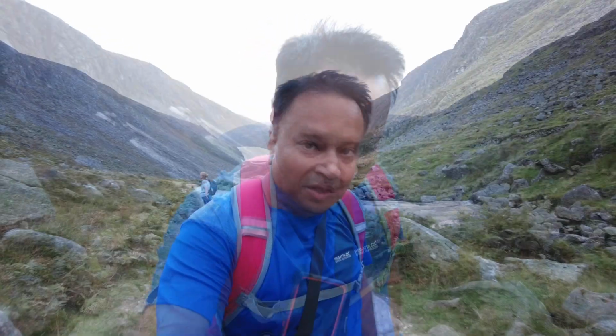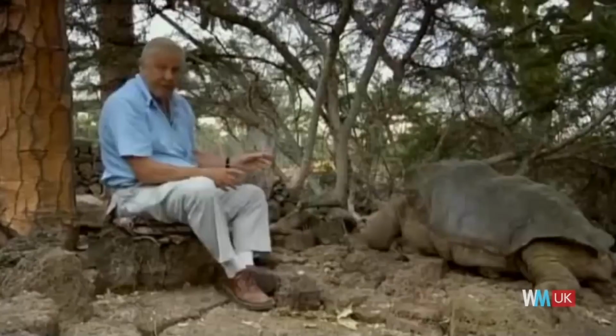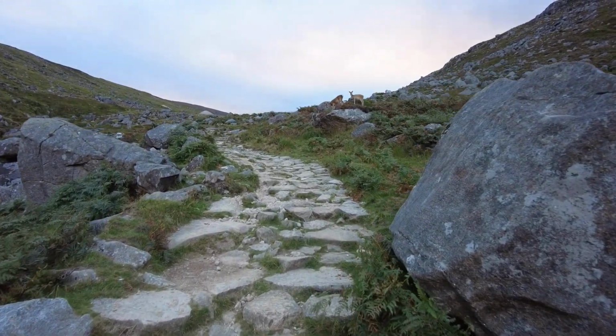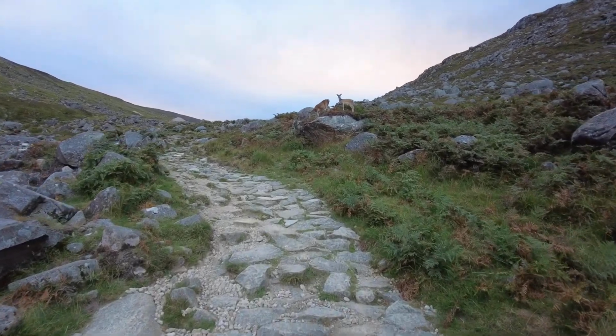Oh my goodness, I've got to be a little bit quiet now because I can see something amazing in front of me. I feel like David Attenborough now, how he feels when he's approaching creatures in the wild. This is the rarest living animal in all the world. There are some deer just right there. I'll just move the camera a bit closer. Can you see them? Just to the right, on top of that rock there.